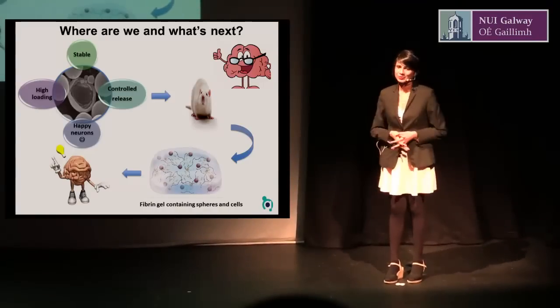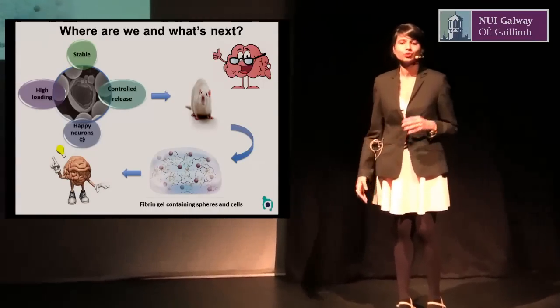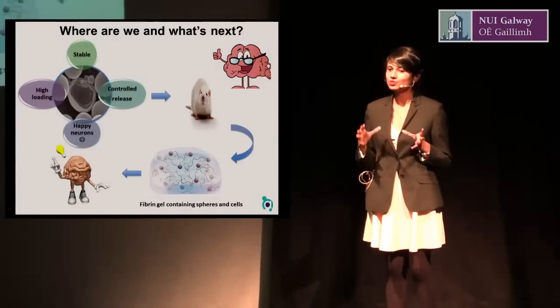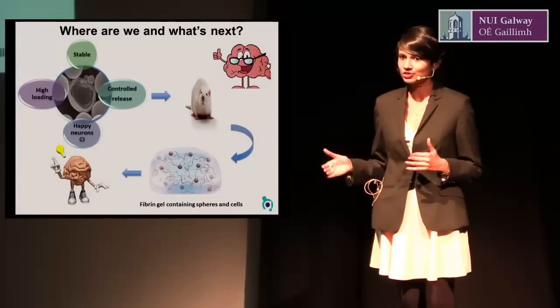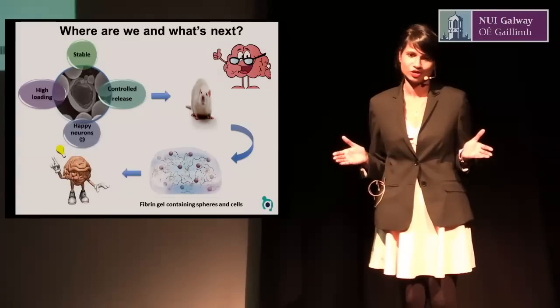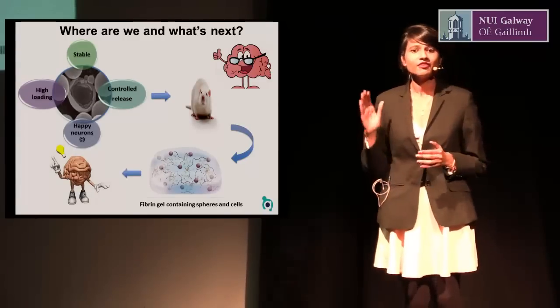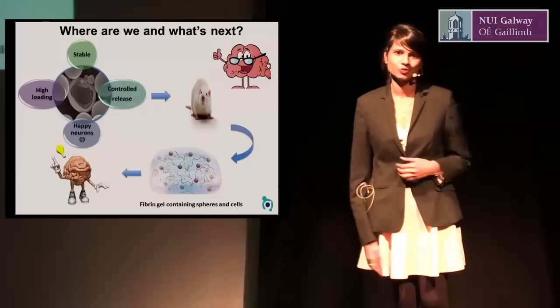This was sufficient motivation to move to the final stage of the project where we want to combine the fibrin pills with neurons, put them together in a gel system, and give them to a Parkinson's model to see if they can replace the dead neurons and re-establish the neuronal network, thereby functionally reversing Parkinson's. So that's where we are heading to. Thank you so much for your attention.